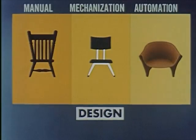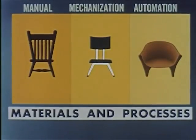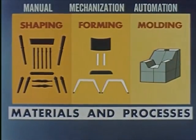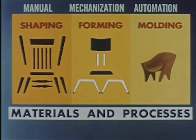Product design, standardization, materials and processes are the critical elements. Where a complete redesigning job is possible, the problem of automatic production can be simplified.